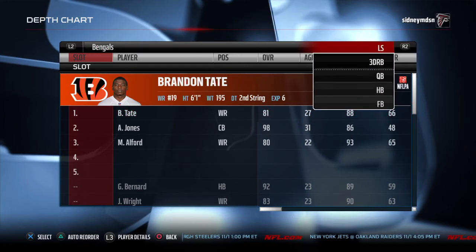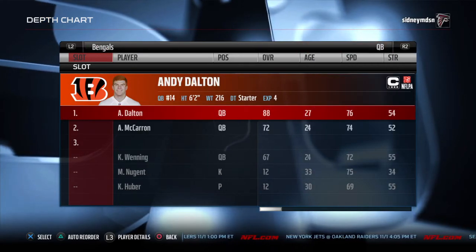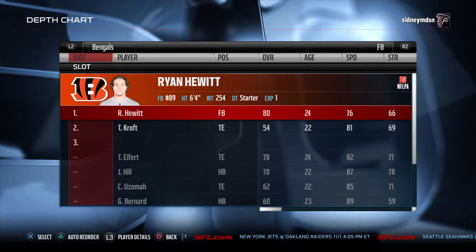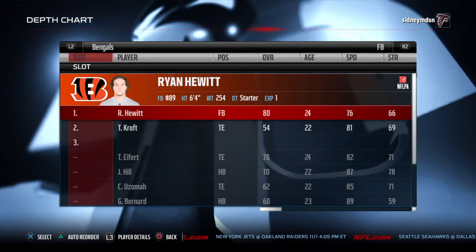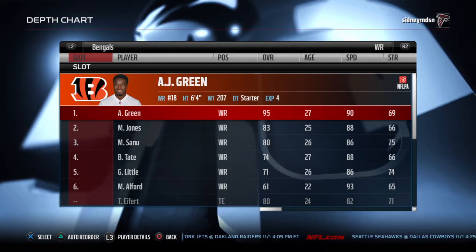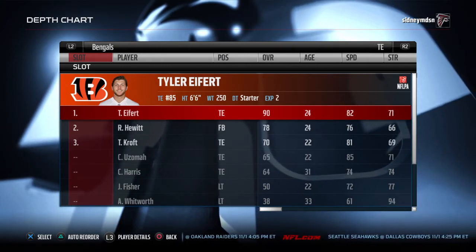Bengals, got QB Dalton, Bernard, Perriman. If you don't have a fullback for whatever reason, you always look at your tight ends, see what tight ends you can fill in there. AJ Green, that's my setup for the wide receiver.